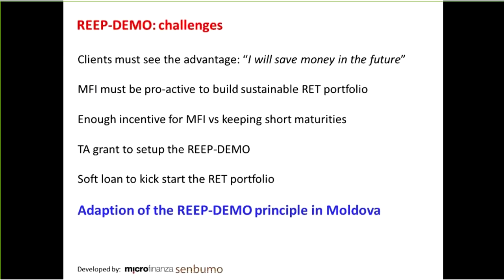And this, a bit to conclude: the REEP-DEMO needs some elements to be implemented. First, the clients or the end users really must see the advantage that they will save money in the future by purchasing such a product. So there must be a convincing and, let's say, exciting advertisement or marketing campaign.